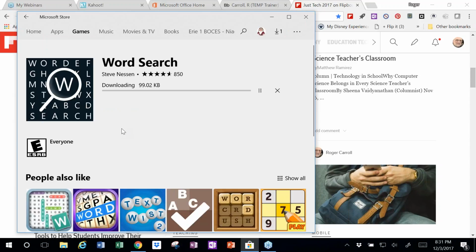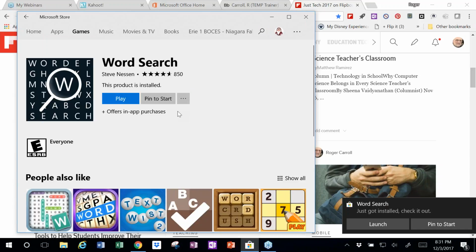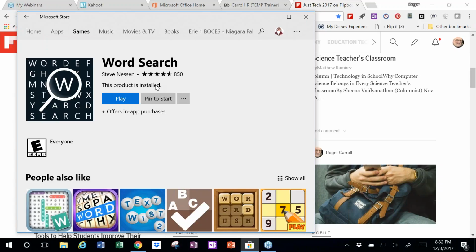It's going to show up in your list of programs. Oh, this isn't too bad. Yeah, it's a fairly small game by other game standards, so it's working. And notice over here on the right, it says you want to launch the game. Or here's another option that you're probably seeing and starting to use a little bit more in working with Windows 10. It says pin to start.